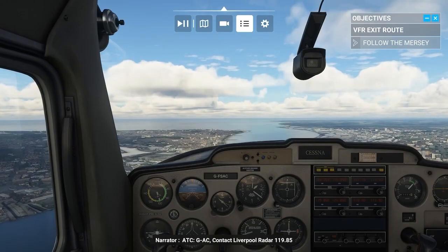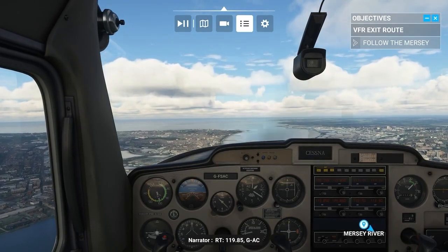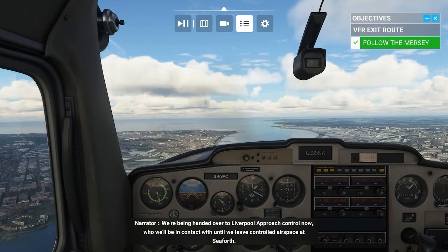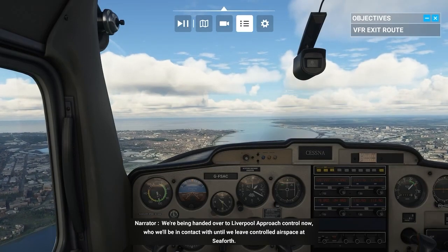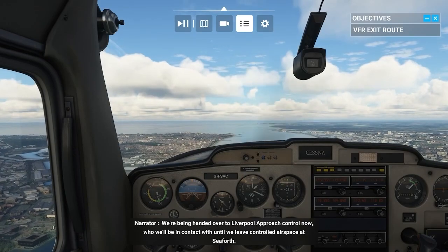Golf Alpha Charlie, contact Liverpool radar 119.85. 119.85, Golf Alpha Charlie. We're being handed over to Liverpool approach control now, who we'll be in contact with until we leave controlled airspace at Seaforth.